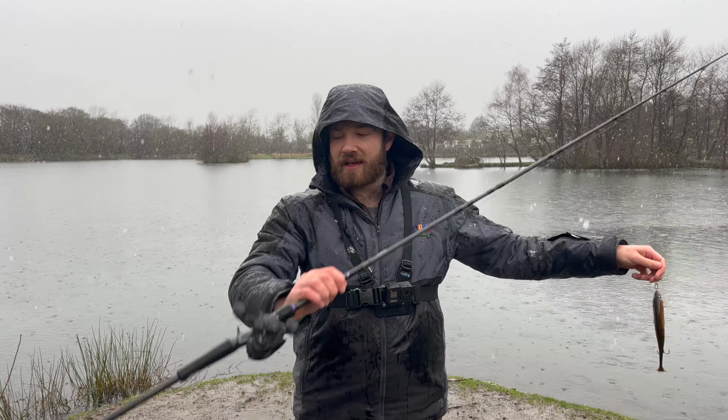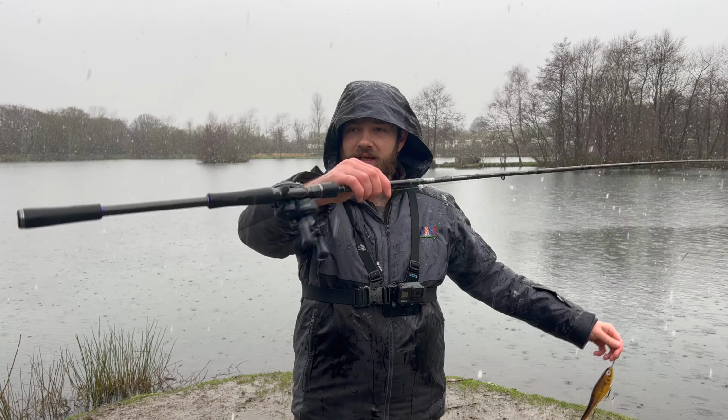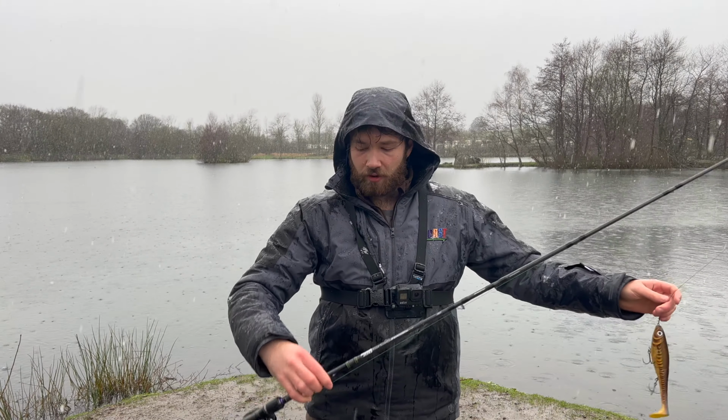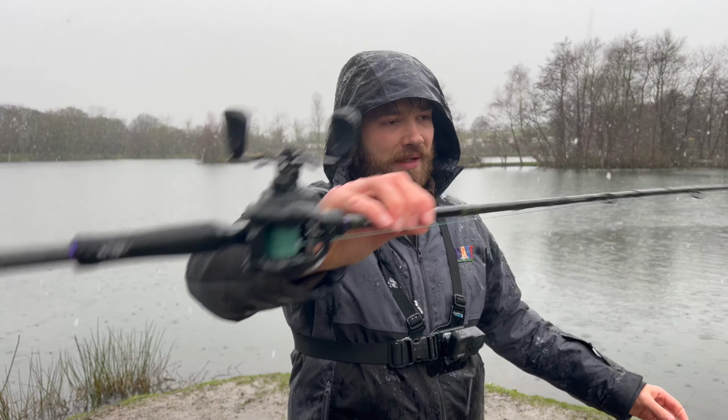Pretty brutal out here today, no gloves, terrible day to forget the gloves. I've got some big lures on today. I'm probably just going to be using a few tried and tested ones, just because I'd love to catch a pike in the snow. My setup for the day, I'm using the Daiwa Prorex XR, 80 to 180 grams. So I'm rocking the extra heavy setup, Abu Garcia Revo Beast X.